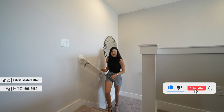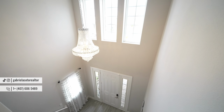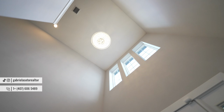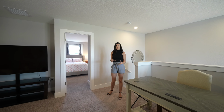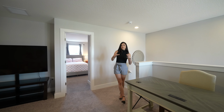Coming upstairs into the second floor of this home, you're going to notice you have carpet throughout the entire area. However, this is something you can always modify depending on the experience you want to give. If you want to live in the property, I would probably recommend either doing a deep cleaning on the carpet or even changing it, just to have peace of mind and probably start from zero.